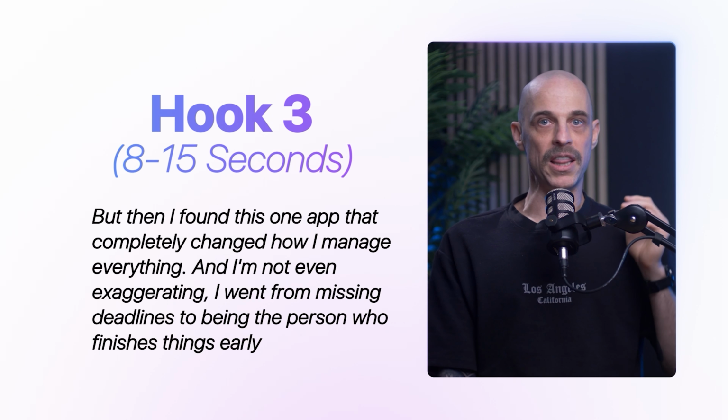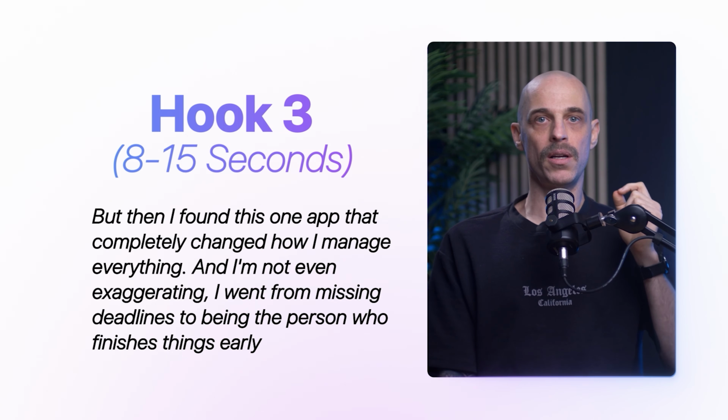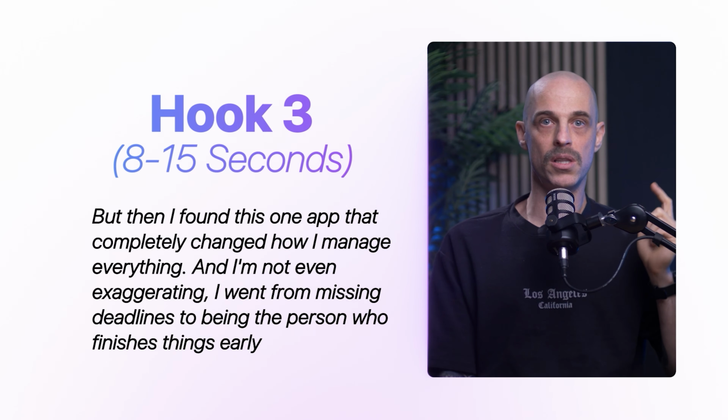Hook 3, but then I found this one app that completely changed how I managed everything, and I'm not even exaggerating. I went from missing deadlines to being the person who finishes things early. Now, they have to keep watching because you've created a story. You've opened a loop. What's the app? How does it work? Can it help me too? That's how you make videos impossible to skip. You layer hooks on top of hooks on top of hooks.